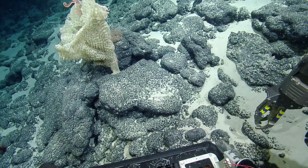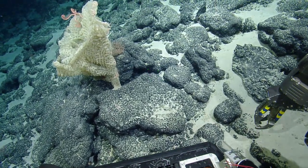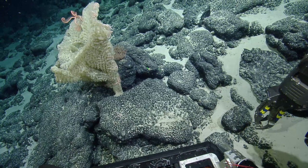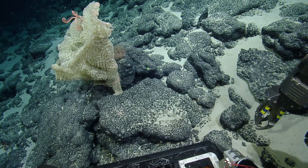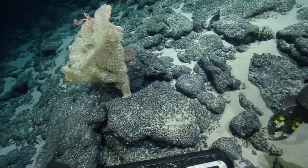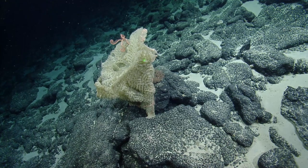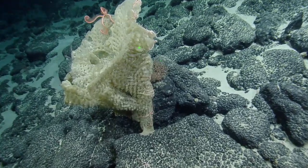It's a great shot of the protrusions on the side. Is there a name for the little protrusions in sponges? I feel like there is, I just can't remember. I'm not quite sure. I'll look into that. Hey, do you want to zoom in on it, Dave? Nav off comms.